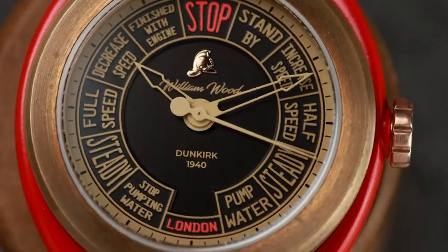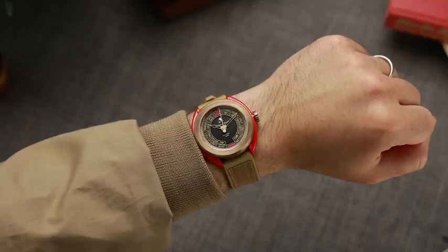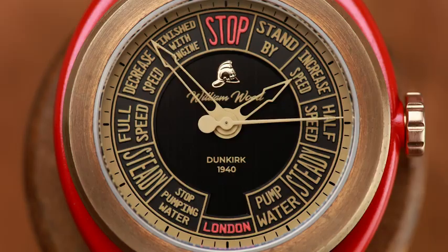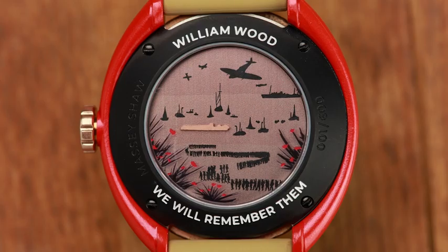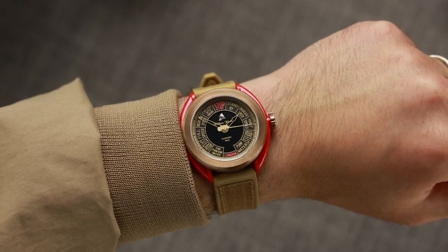Now, this is cool. William Wood watches seem to be very, very unique in what they do, and I kind of like that. Their top model seems to be something I have never seen before in a watch, the Dunkirk. This is a bronze Swiss-made watch made in collaboration with London Fire Brigade. The dial is just fun and interesting, and each watch is made with a genuine piece of the Macy Shore, a boat which during Operation Dynamo, better known to most as the Dunkirk evacuation in World War II, saved the lives of over 600 people. Stunning watch with a really cool history behind it.